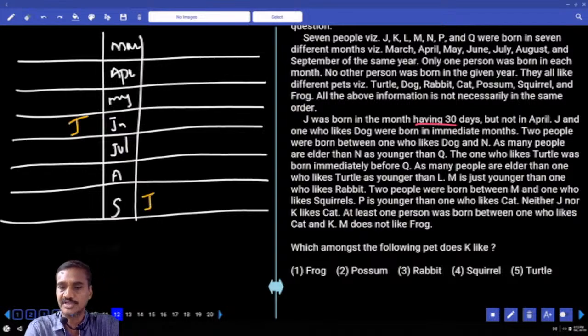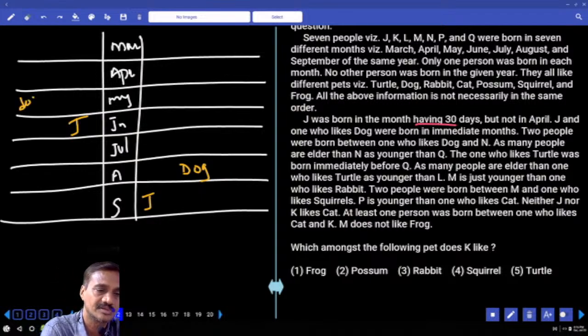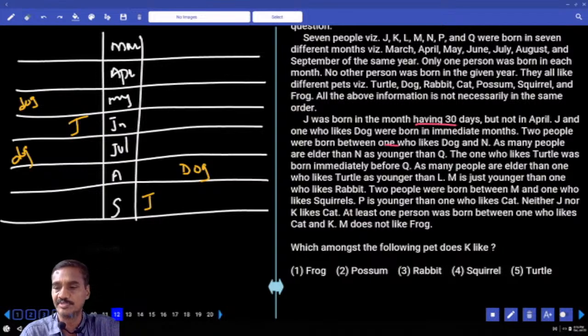J and the one who likes dog were born in immediate months. Dog is here. Now in this case, dog can be here or dog can be here. 2 possibilities. And 2 people between dog and N. Now between dog and N, 2.